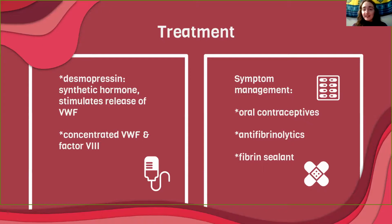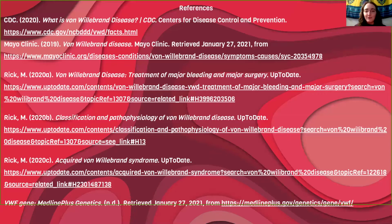In addition to increasing that von Willebrand factor, you also need to manage their symptoms. So say it's a teenage girl who is having really bad anemia associated with her periods because she's just losing a lot of blood. You might try oral contraceptives to control her periods, to make them such that she doesn't lose as much blood every month. For other non-menstrual things, you could use antifibrinolytics, so clots are staying around longer and they're not breaking down as quickly. You can also use a topical thing, fibrin sealant, so you can put that directly on cuts and things like that to help the body clot, so it doesn't have to do it all itself.